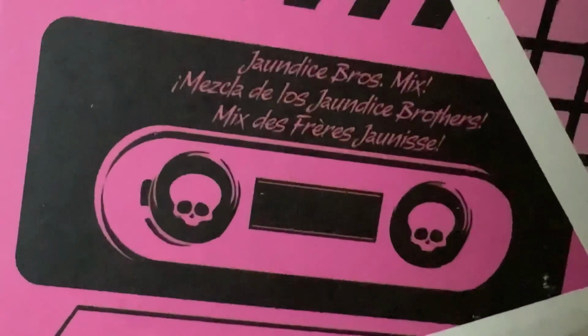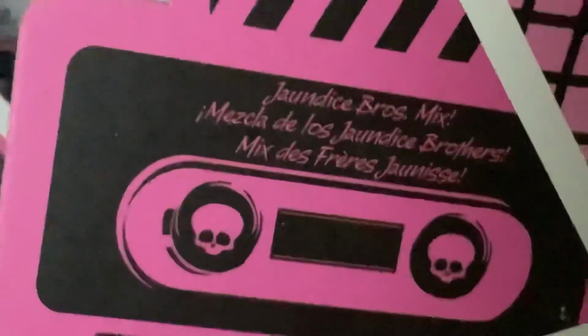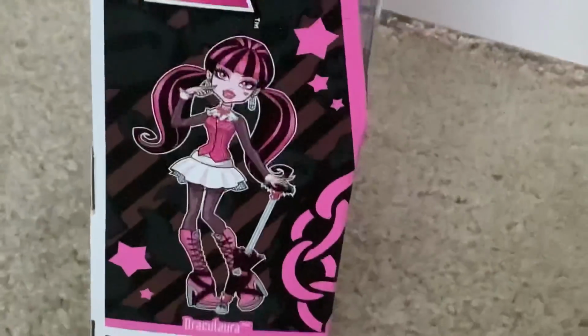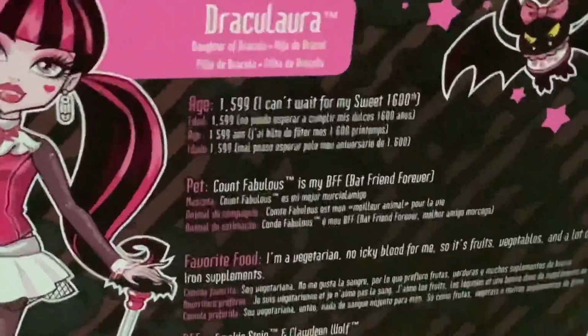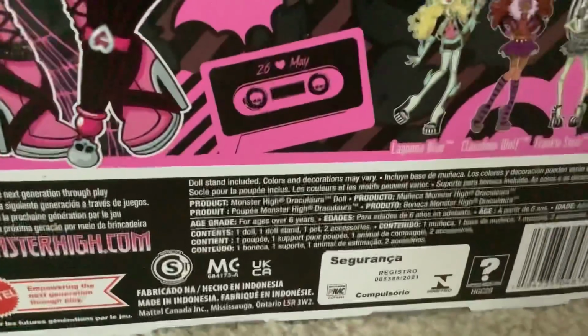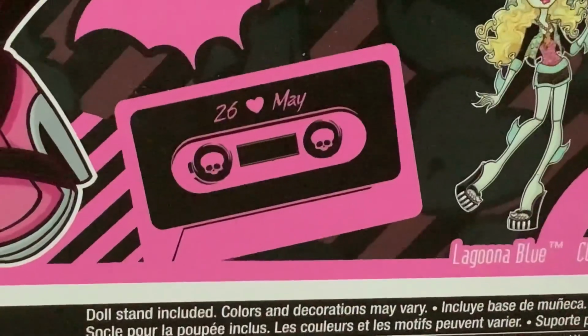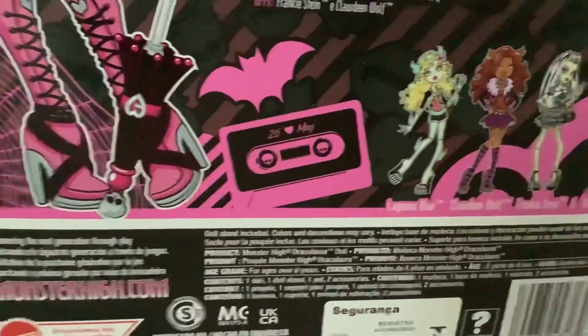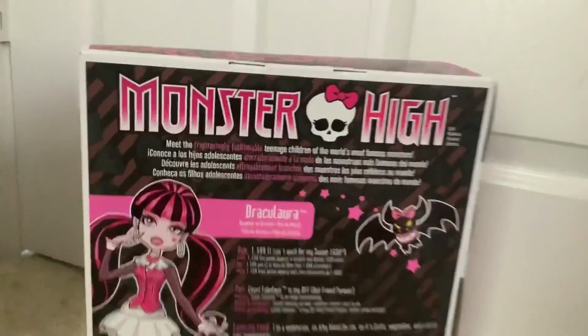So this is something a lot of people were talking about, these tapes. On the front, it says Jaundice Bros Mix, which is their version of the Jonas Brothers. We turn the box around, and it says Monster High, as well as having the little illustration of Draculaura on the side, just like the original boxes did. But the main thing that I've seen people discussing is this tape down here that puts an emphasis on the 26th of May, which is World Dracula Day. It's feeding into the theory that we're going to be getting a Skeletor Dracula doll for that day, and I think that would be pretty cool if it did happen.